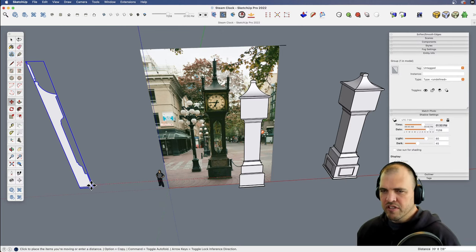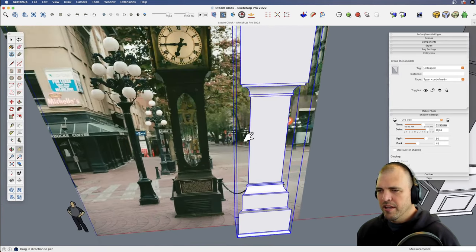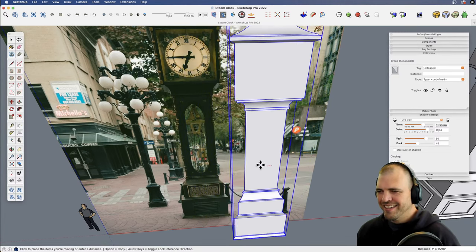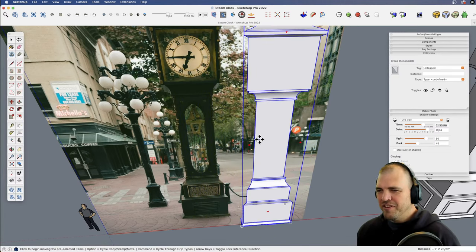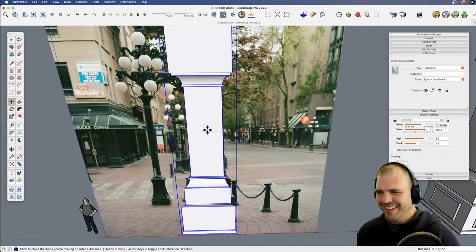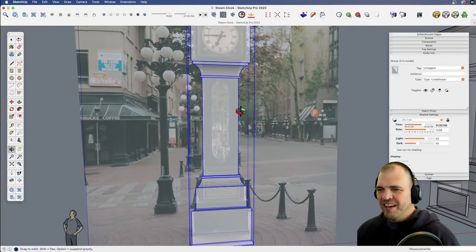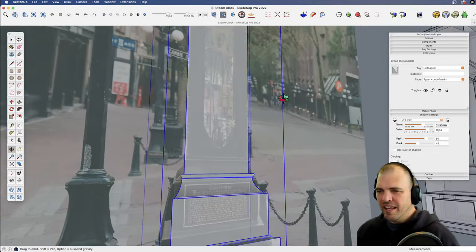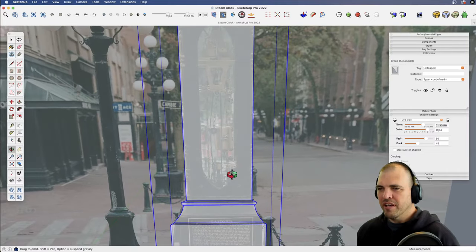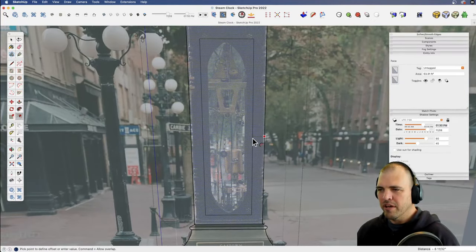Group that, move it off to the side. I start to build my boneyard as I do. That's if Dave or other people are known for components, I'm known for my boneyards. Right? And that way I can come in and kind of roughly get this in the right position to draw something here.